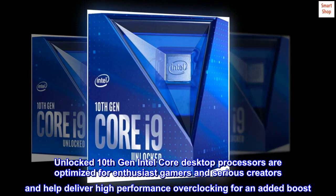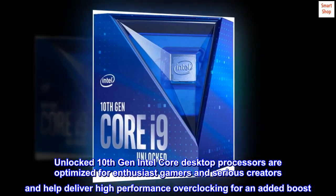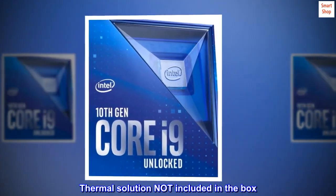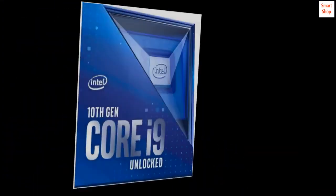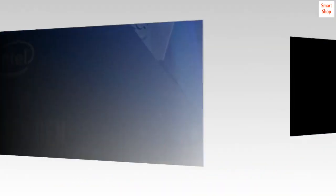Unlocked 10th Gen Intel Core desktop processors are optimized for enthusiast gamers and serious creators and help deliver high-performance overclocking for an added boost. Thermal solution not included in the box. Only compatible with 400 series chipset-based motherboards.